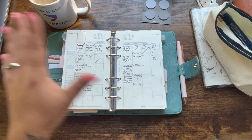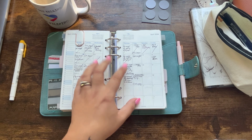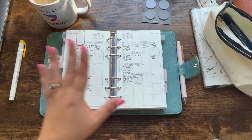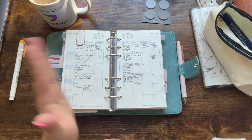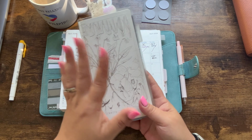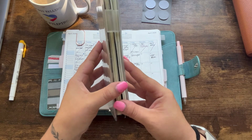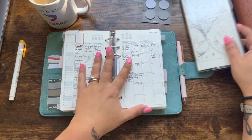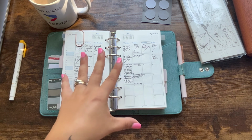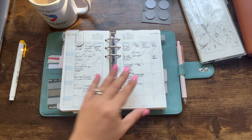So I try to put everything that's happening that I need to remember on this monthly. Sometimes it ends up here, but sometimes it ends up in my weeklies. When I'm planning the upcoming week, I usually plan in my Hobonichi Weeks. This is my neat planner that I set up every week, whereas this is where things go as they come up. It lands here, and they work really well for me in conjunction with each other.